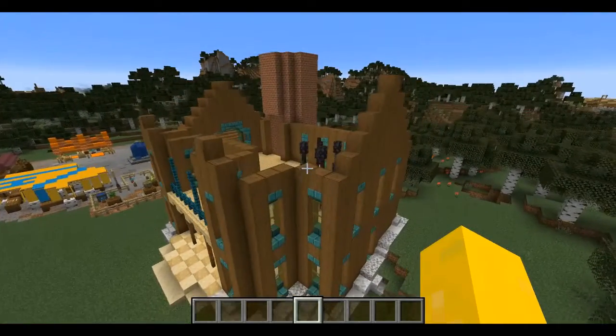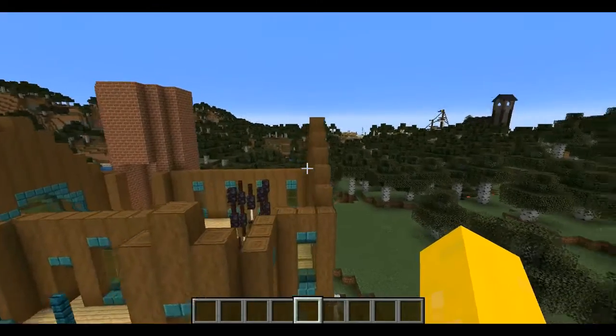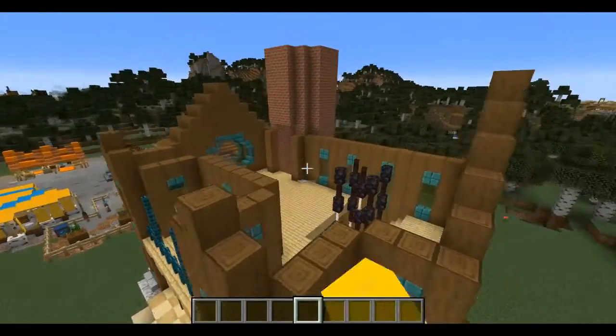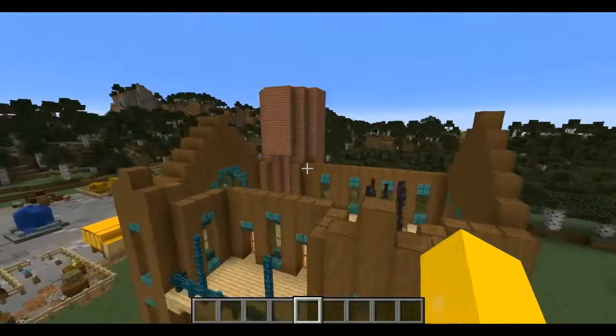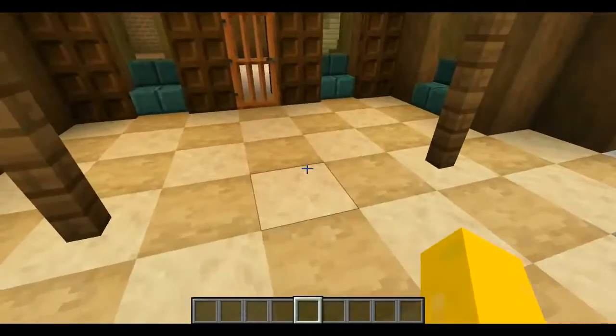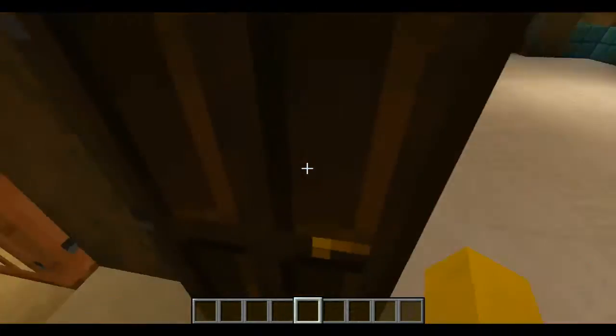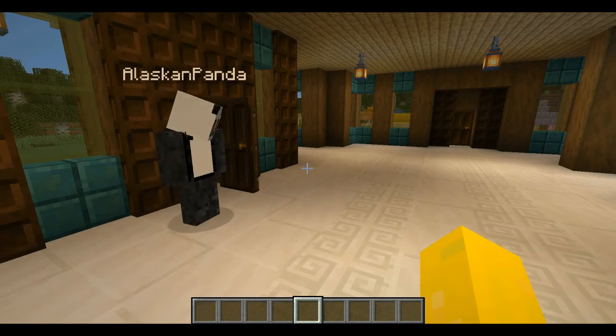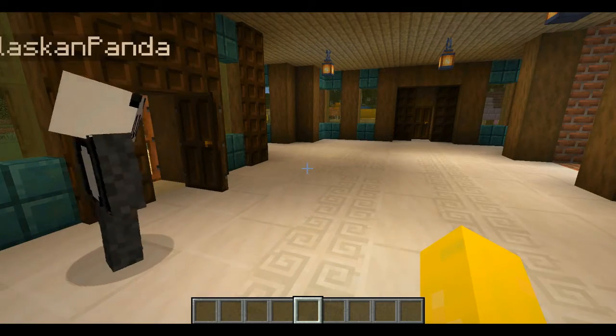This is the design for how the roof's going to go. It'll go from right there to over there, and then these two guys will sort of sink into the roof. Heading inside, we've got this lovely patio here. And then if you'd like to give us a tour, Daniel, of the inside of the place.